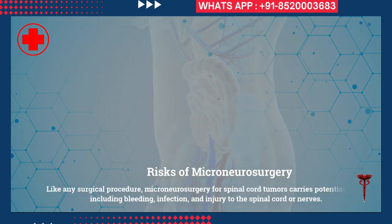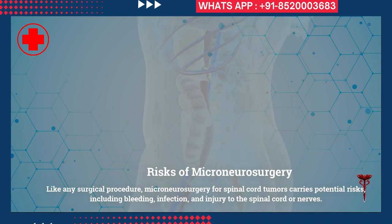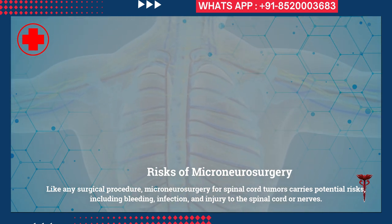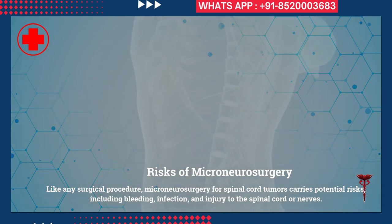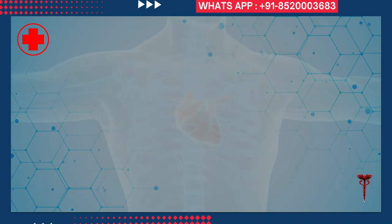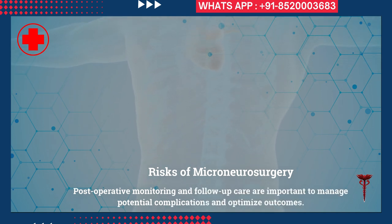Risks of microneurosurgery: like any surgical procedure, microneurosurgery for spinal cord tumors carries potential risks, including bleeding, infection, and injury to the spinal cord or nerves. Risks may vary depending on the specific case and should be thoroughly discussed with the patient. Post-operative monitoring and follow-up care are important to manage potential complications and optimize outcomes.